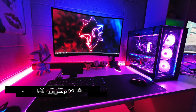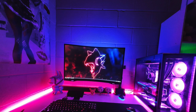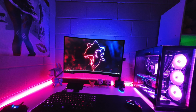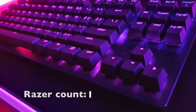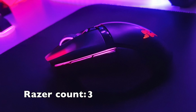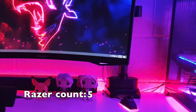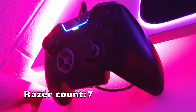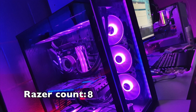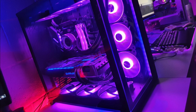Last is BoXposed, and first impression, this looks like a decent smaller space setup, maybe in a basement or something with that cinder block wall. He says he's not a Razer fanboy and just likes Razer products, but let's go through all the Razer products he has real quick. He's got a Black Widow Elite and Huntsman keyboard, Basilisk Ultimate mouse, the Nari Ultimate headset on a Razer base station stand, he's got the Siren Elite mic, Wolverine Ultimate controller, and finally a Lian Li O11D Razer edition, of course. Not a Razer fanboy, huh?